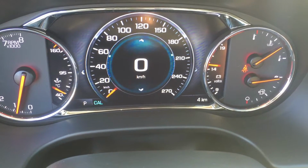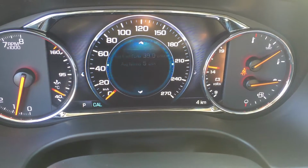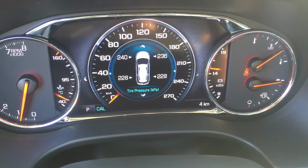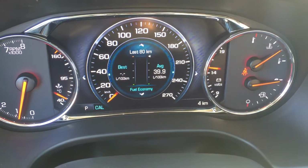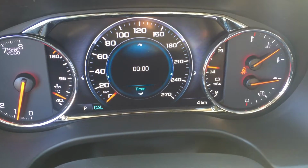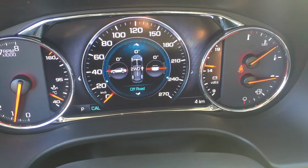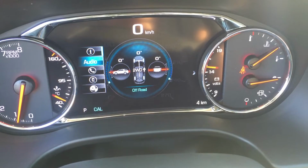You can scroll through here and have different options such as the speed that you're currently going, trip computers, a pair of them, fuel range remaining, oil life remaining, and tire pressure monitoring as well, and fuel economy. Right now it's set for the last 80 kilometers. You can set that for whatever you want. You also have a timer and transmission fluid temperature. All of this is available right here on the driver information center, and there's more.